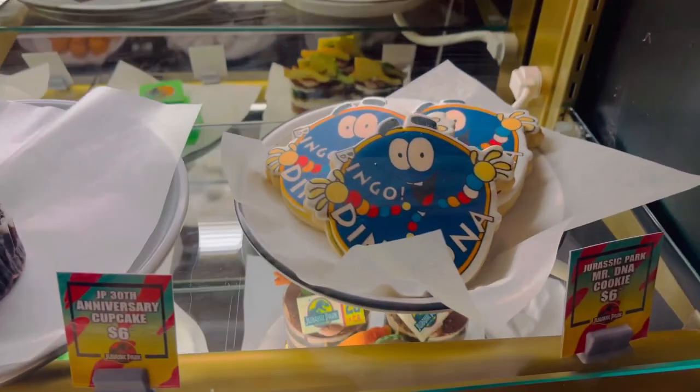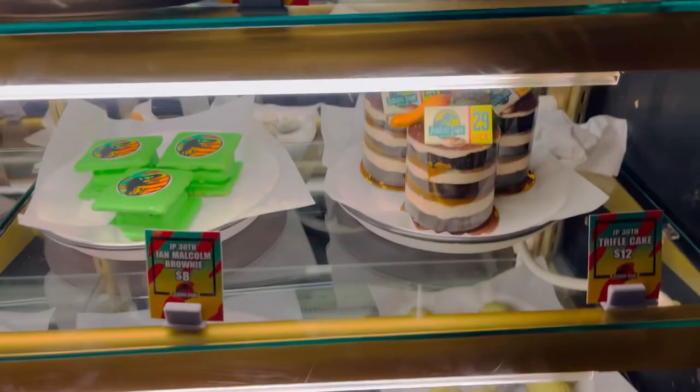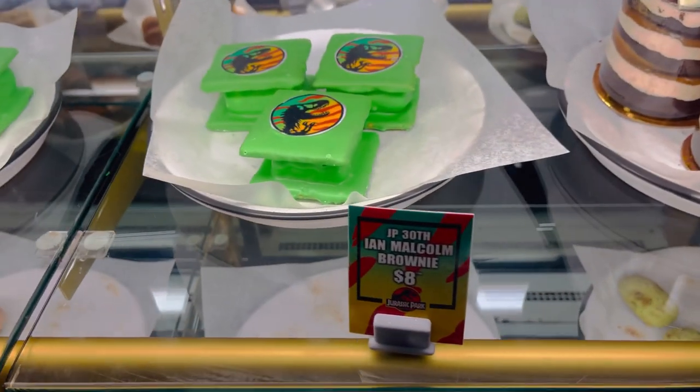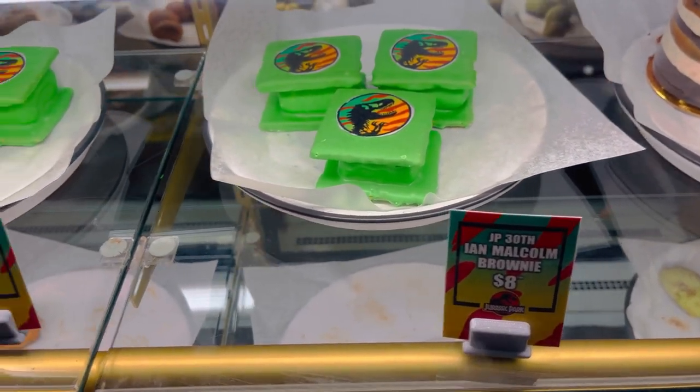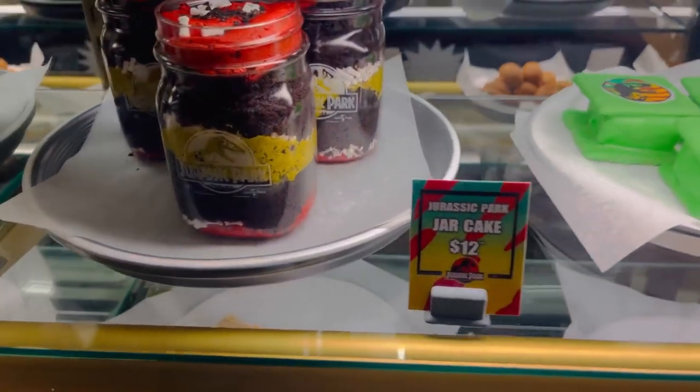The Mr. DNA cookie is so cute. I definitely want to get him. And the trifle cake, Ian Malcolm brownie. I love how green and the colors just pop in here. And the jar cake, which I heard this one is super good. I'm excited to try all of these.